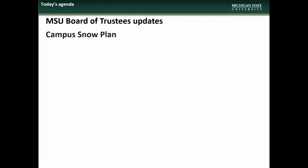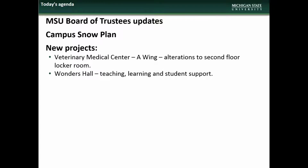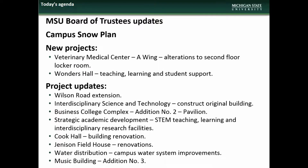The agenda for the November presentation will begin with updates on which projects are going to the next two Board of Trustees meetings. We will then have an overview of the campus snow plan. Next will be presentations on new projects, followed by updates on current ongoing projects.